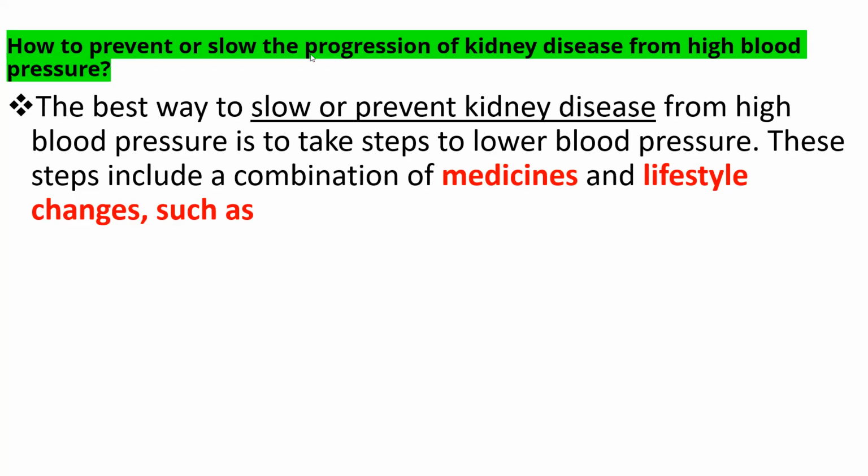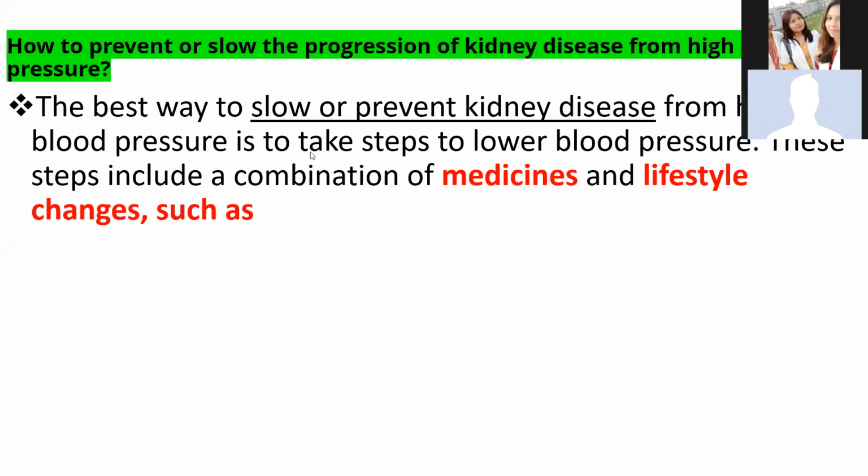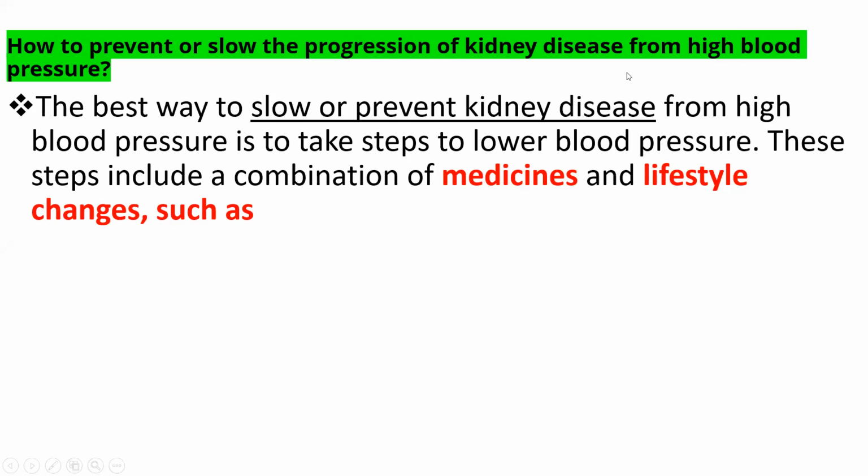In order to prevent or slow the progress of kidney disease from high blood pressure, you can follow these two steps: the combination of medicine as well as lifestyle. Medicine means all the medicines like angiotensin converting enzyme inhibitors and angiotensin receptor blockers, those medicines we have discussed just now, so we won't discuss them again. Now what we will be discussing is the lifestyle changes.